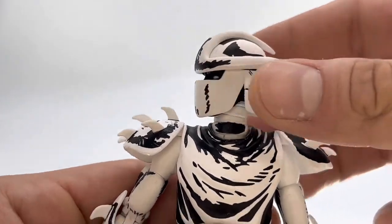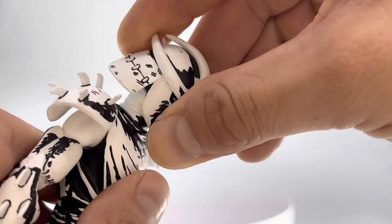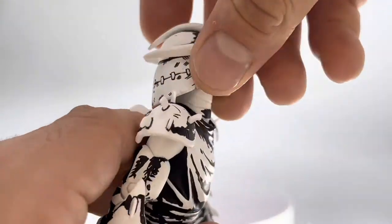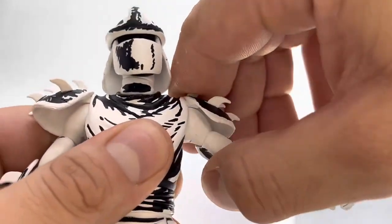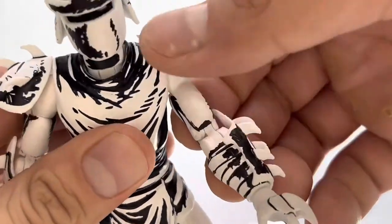So he can look all the way to the right, he can look all the way to the left. He will look down that far because he has a joint right there at the base of his neck. So he will look down that far. He will look up that far. He has some okay head tilt, nothing too crazy. His arms are a bit stiff, but they'll go just under a T-pose right there.